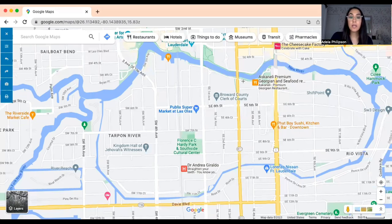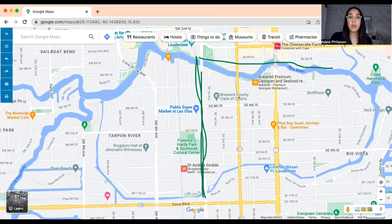If you don't feel like going into downtown and crossing over the New River, Andrews Avenue has a lot of restaurants, even along the water here. They have nightlife. There are restaurants along this US 1 as well. So there's plenty to do. It's very dog friendly. They do have, of course, this park. It's very walkable. If you like beer, they even have Tarpon River Brewery that you can check out.